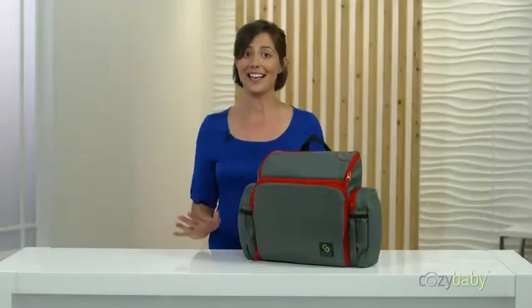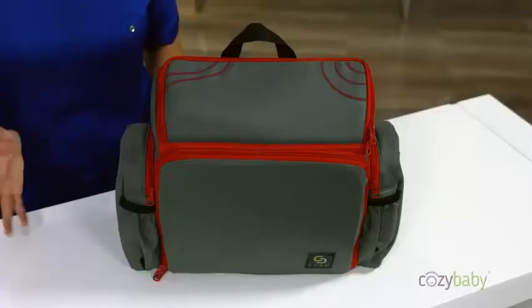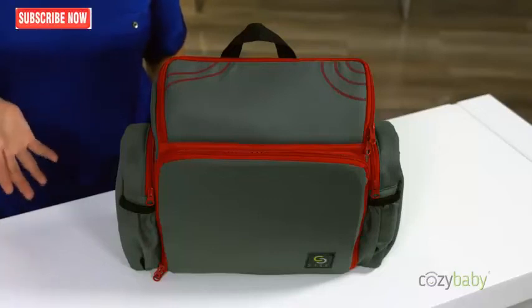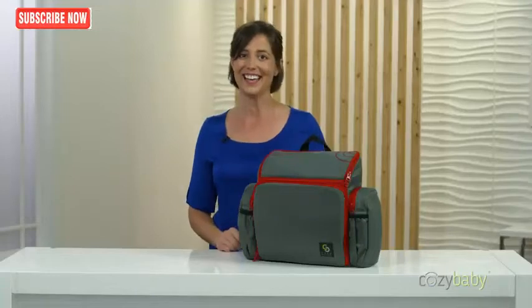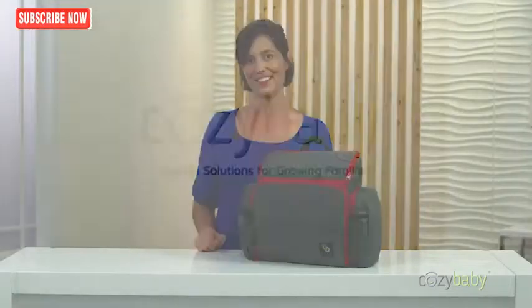This is truly the last diaper bag you'll ever need. It's the only booster seat worth sitting on, and it's one of the most spacious backpacks your child can carry. Get yours today and enjoy it for years to come.